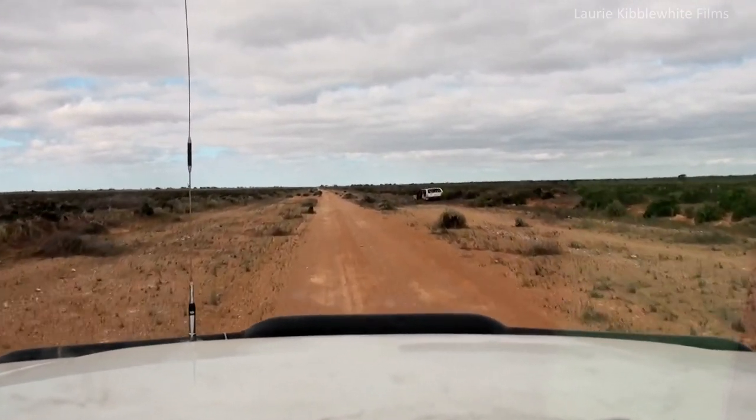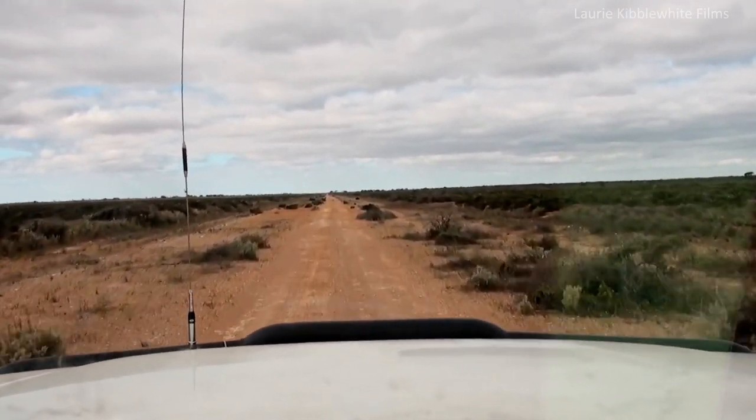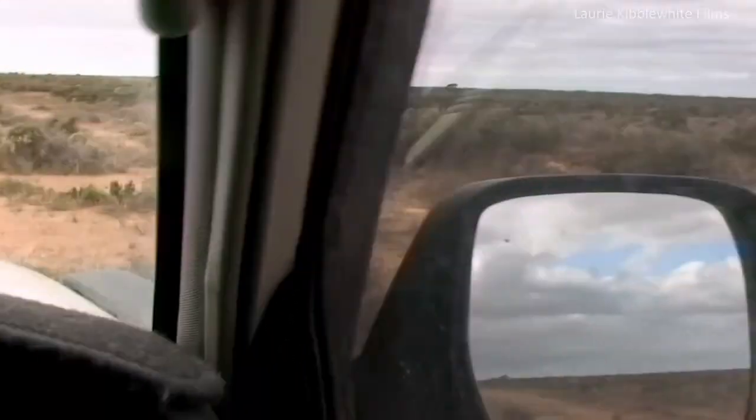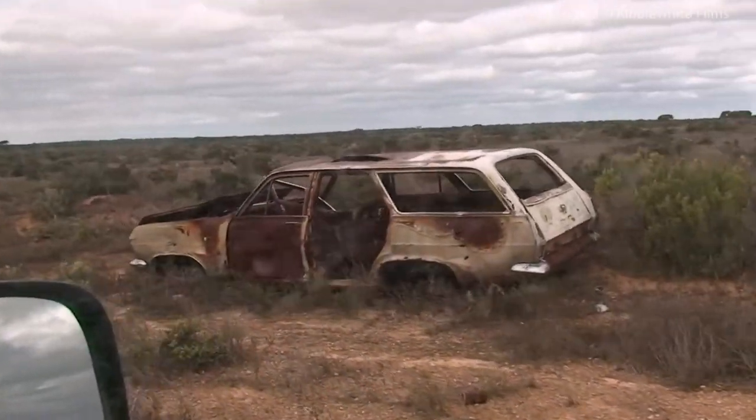Of course, the obligatory car wrecks along here. The old HR wagon has been out here a long time. Sometimes they just didn't make it and they got left by the side of the road. And that one is an example.